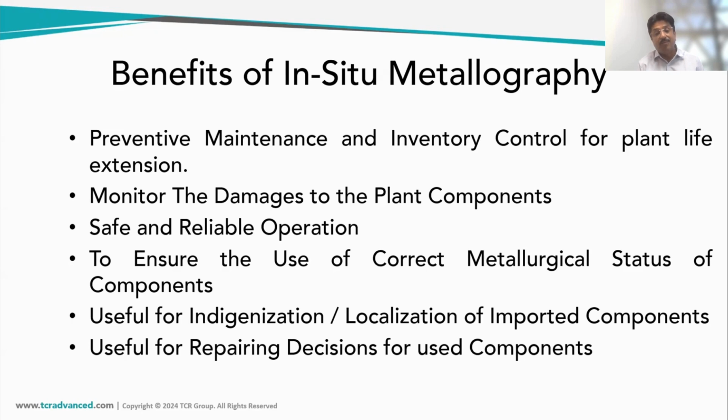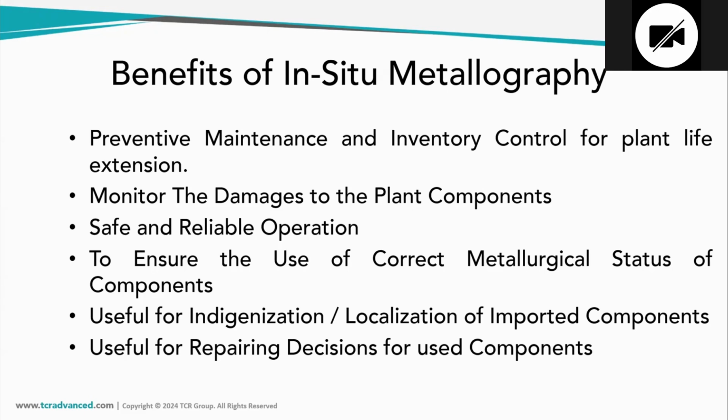So monitoring the component is very important. It also provides you safety and reliability of operation where certain damages like hydrogen attack or SCC occurs or thermal fatigue occurs. We ask them to replace the components or remove the surface layer to ensure the use of the correct metallurgical status of the component.